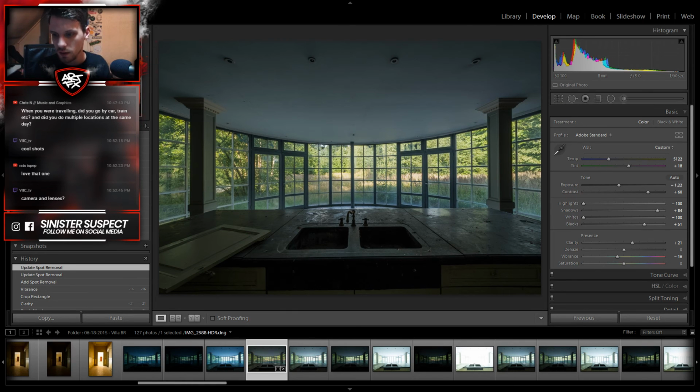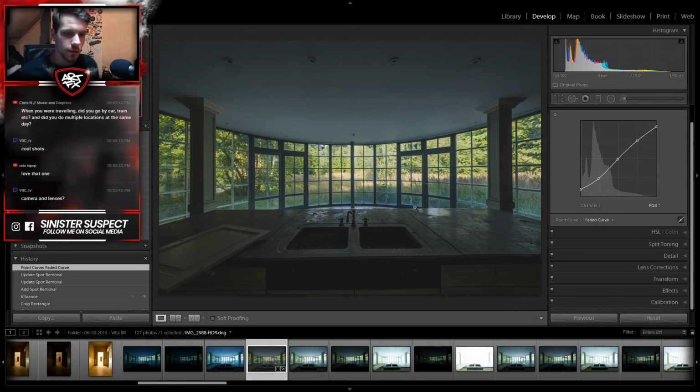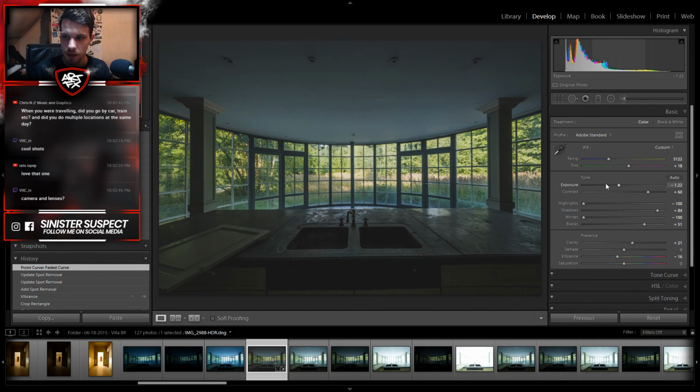I think I'll go into the tone curve now. I like that faded look, but you can see now that the faded look also increases the shadows again. So now I want to go back into the basic tab and play around with these sliders a bit. Let's back the blacks down a bit so we can make it a bit darker again.